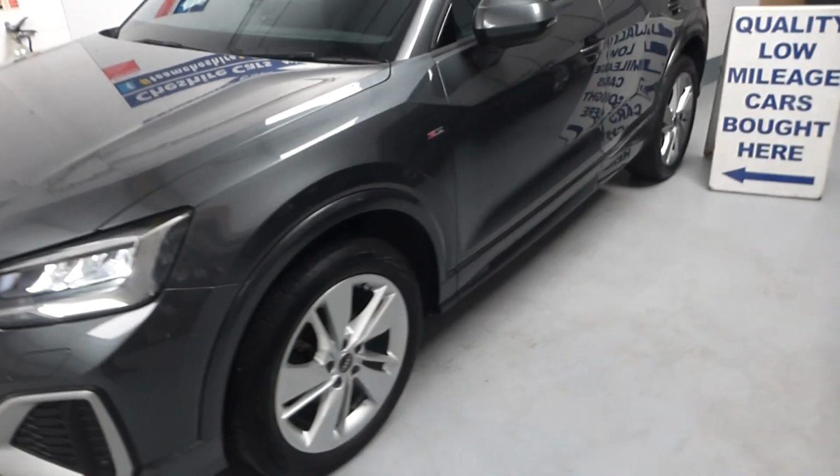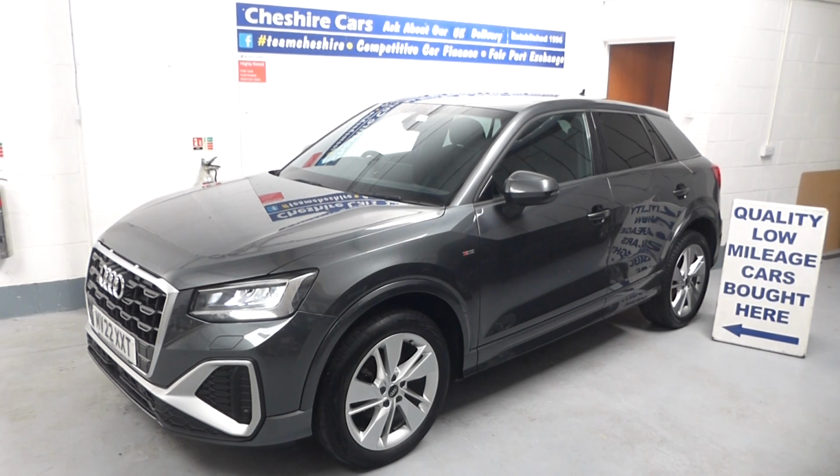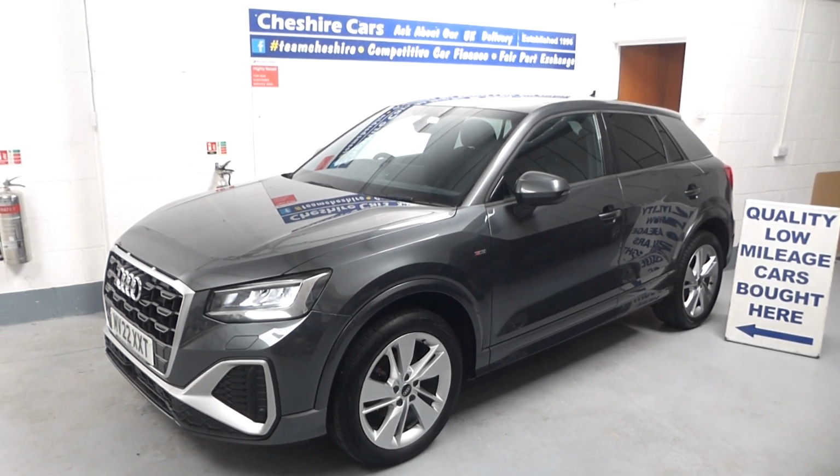So that's our 22 registered in Daytona Grey Audi Q2 1.5 S Line manual. Very rare car as a manual. Not many manuals. Well, there are a few more automatics. There are one or two manuals, but not too many.